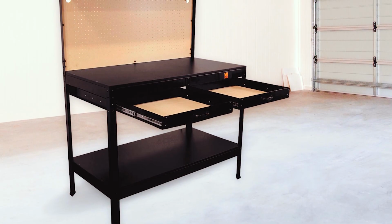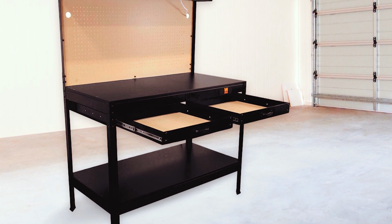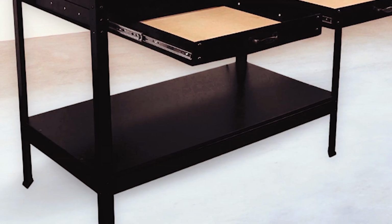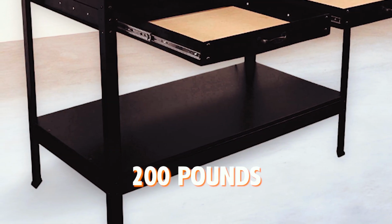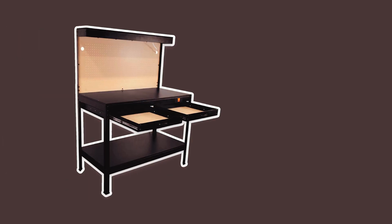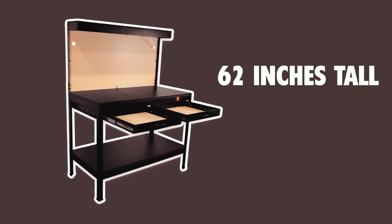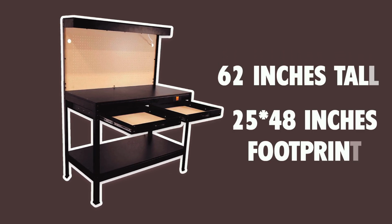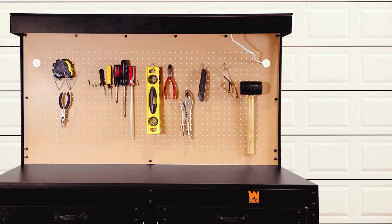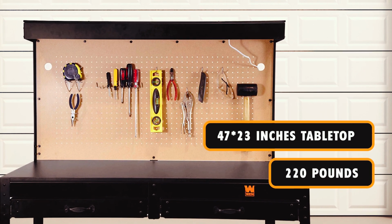Thanks to features like the pegboard, combined with the 220 by 18-inch drawers that make storage easy but also ensure everything is organized. Furthermore, the workbench comes with a heavy-duty bottom shelf that supports up to 200 pounds of weight, giving you extra storage space. And with a spacious working station that measures 62 inches tall with a 25 by 48-inch footprint, this is a very versatile work table. On top of that, it provides users with a 47 by 23-inch tabletop that supports up to 220 pounds of weight.